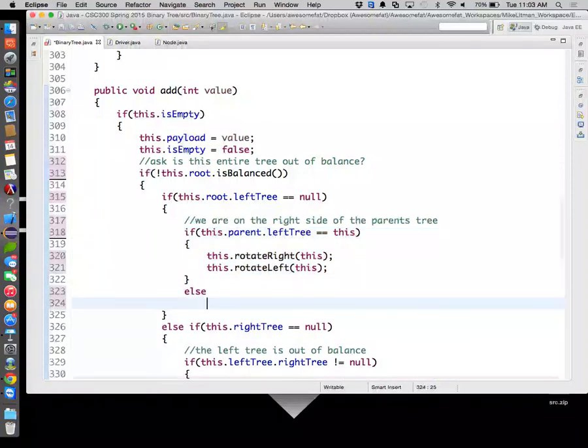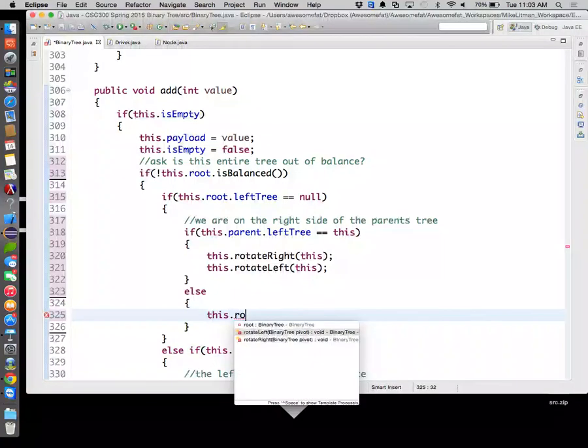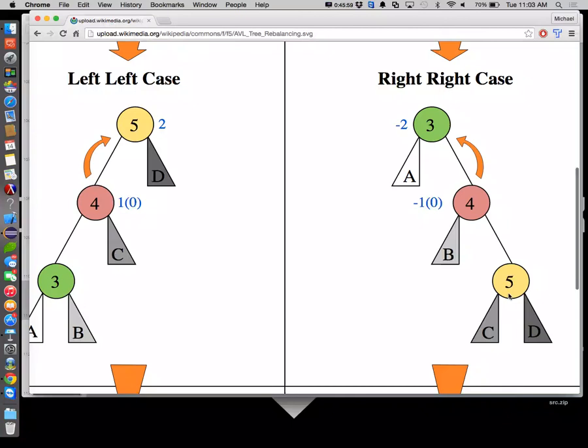If we're not our parent's left tree, that means we just need to do the trivial rotation. And the trivial rotation is this dot rotate. Actually, we would say rotate left. Let's look at the picture real quick. So if our tree already looks like this and we're this guy, let's play it out. Okay. Are you out of balance? Yes. Which side is out of balance? The right side. Okay, I'm on the right. Mom, am I your left tree? No? Okay, I'm the right tree.